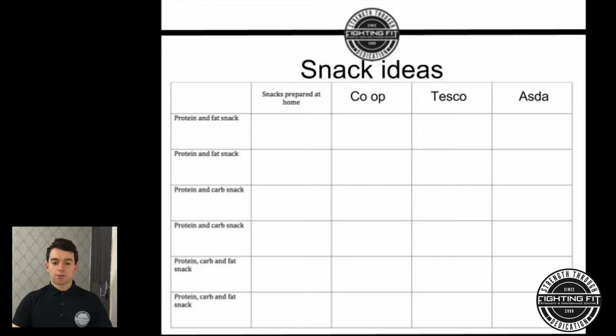Now, depending on what your goals are for that meal, as we've discussed, it may just be that you don't want any carbohydrates in that meal. So you'd just be looking at protein and fat. So there's 2 boxes there where you could complete a protein and fat example. You may not want any fats, it may be slightly closer to training, and fats would slow digestion, making you feel slightly sick during training. So you would just want protein and carbohydrates. There's 2 boxes there for protein and carbohydrates. And right at the bottom, there's 2 boxes for all 3 macronutrients if you wanted a slightly more balanced snack or meal.